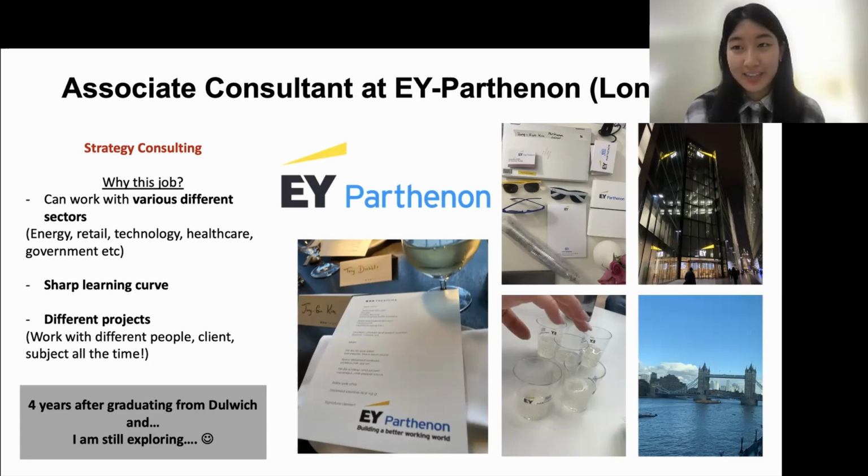And I really, really like the fact that I will have the opportunity to really explore different sectors and kind of figure out what I want to specialize in at the end. It also has a very sharp learning curve. So I thought that it will really boost my career as well. And because you will be working in different projects in consulting, you get to really work with different people every time, different clients, in different subject sectors.